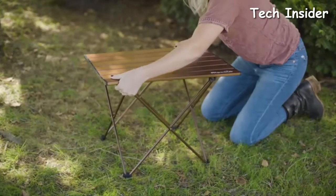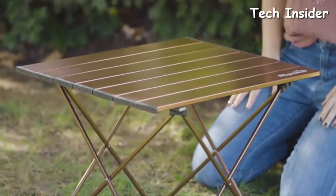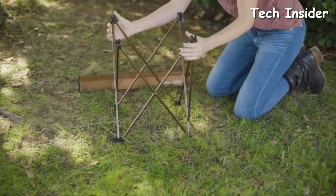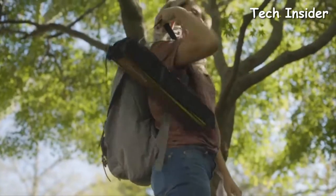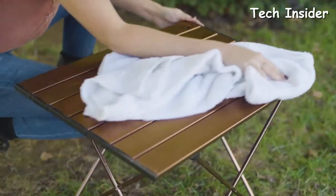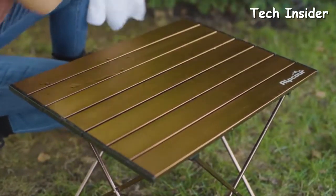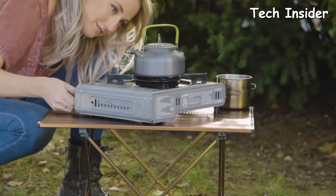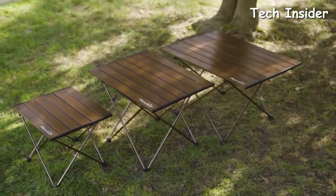And once it's set up, it's low enough for you to just sit on the ground or in a camp chair. When you're set to get moving again, just fold the table up and store it in the compact over-the-shoulder carry bag. This, along with the stylish waterproof aluminum hardtop and all-terrain feet, makes the Elpcor camping table indispensable for an outdoor dweller. And it comes in three different convenient sizes.